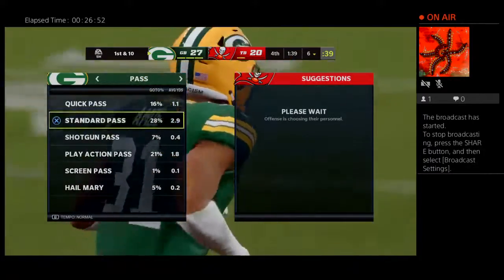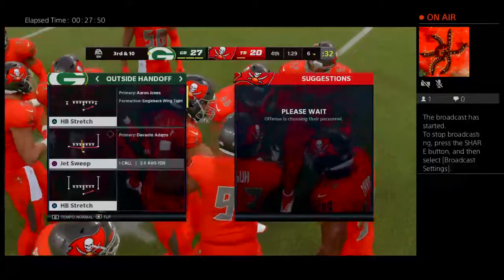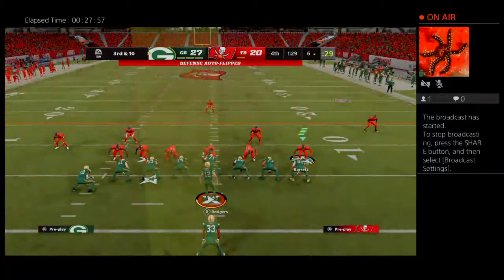They had to go for it with such little time. The play caller's thinking, what have I done before that's worked well that I can go to right now? Yeah, because they were pretty successful in the first half scoring points. Haven't done anything so far here in the second half.